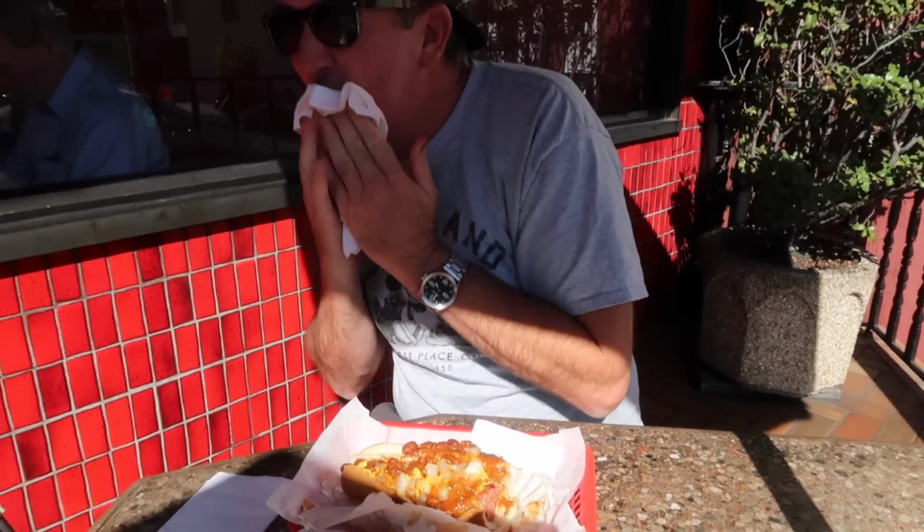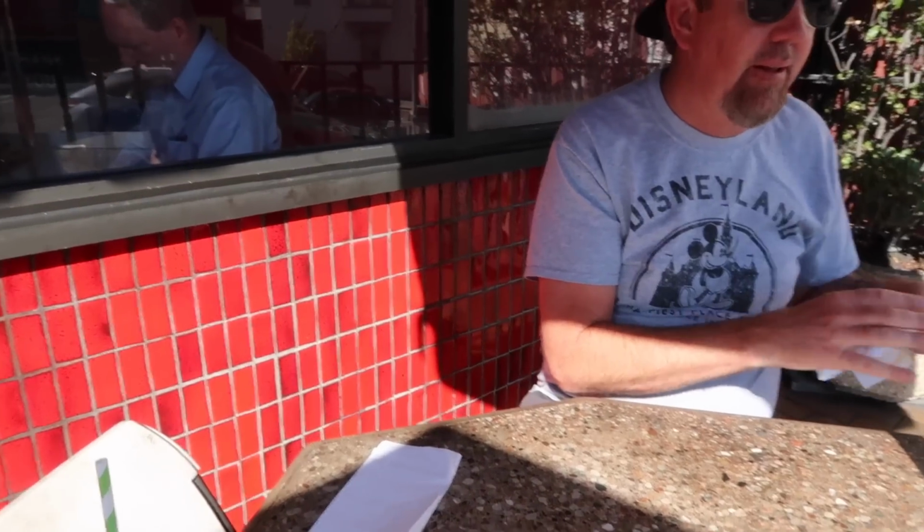It is so messy, but so good, huh? Really good. Nice hot dog, meaty. That is delicious. So good and messy, so you know it's perfect. Even better. Yeah. Right now, you need to try your burger.